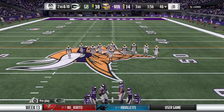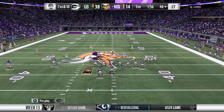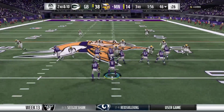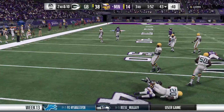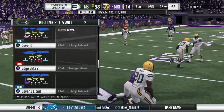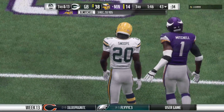And attempted a deep ball there. They didn't get it. But, boy, they're going to need a few of those to actually hit in order to get back into this game. Good thing they do have a little bit of time here still left in the contest. Decent-sized deficit, but not one that they can't manage. And he is going to lose yardage here. So he loses 3 yards there.